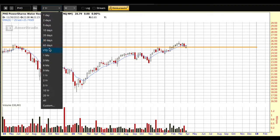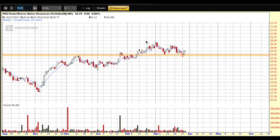Let's take a look at it on the smaller time frame, on the 6-month. So you can see we're up and over that orange line. We just need to stay above it, but the last few days were fairly positive. So like the sector that SJW is in.